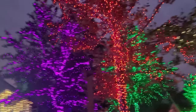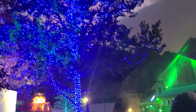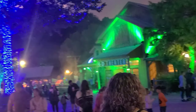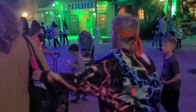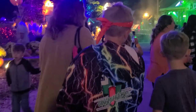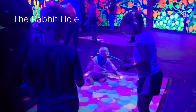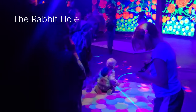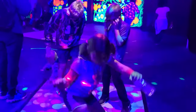This Glow By Night experience features over 40 different storybook adventures. Some of them are still characters, some of them are animated, and then you also have interactive rooms that you can go into and the kids can play and experience items in 3D.